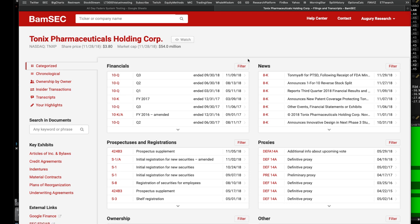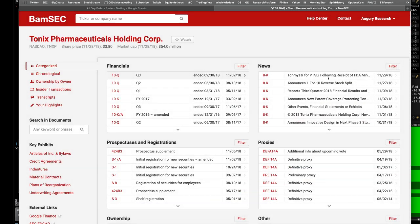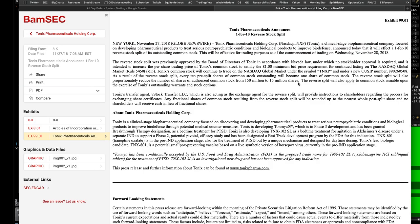All right, first thing I want to do right now. So they're doing a reverse split. Let's just look at this real quick. So they had 14 million shares outstanding. When was the reverse split date? September 30th. Okay. Clinical stage biopharmaceutical company focused on developing treatments for serious neuropsychiatric conditions and biological products to improve biodefense. In fact, a 1 for 10 reverse stock split. This will be effective. So this thing has 1.4 million shares. Yesterday is the date of effect, right?